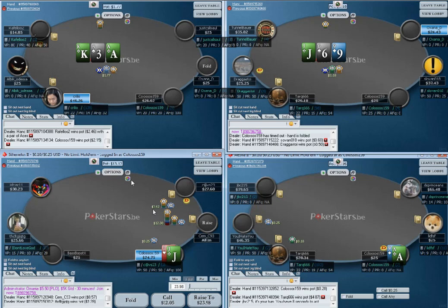Here on table number 3, the cutoff is probably stealing, raising 2.5x, and a short-stacked guy with half a stack insta-shoves here. I'm in the big blind with pocket jacks. When people insta-shove, he's not really short, he does have 50 big blinds.